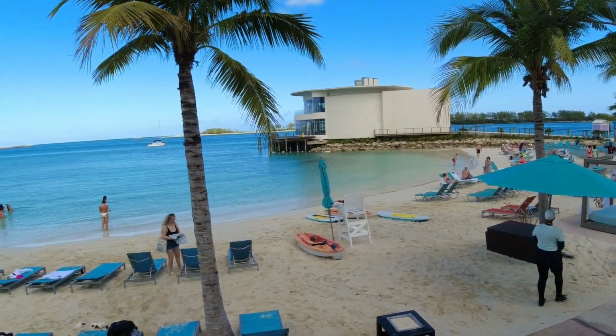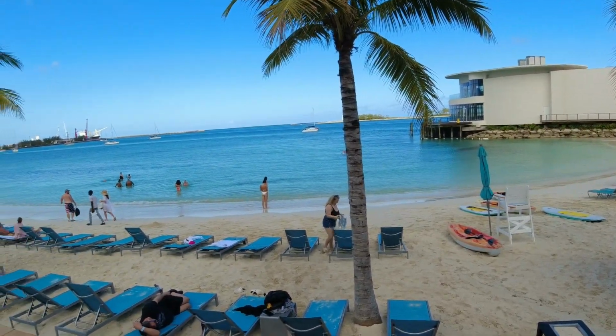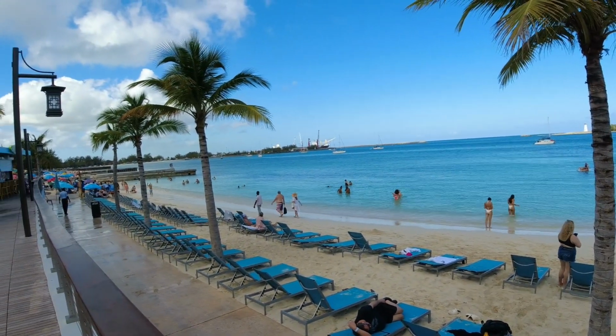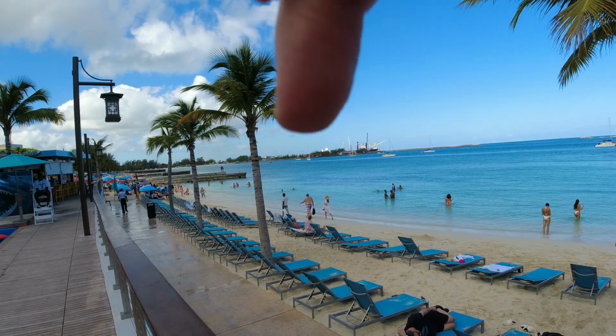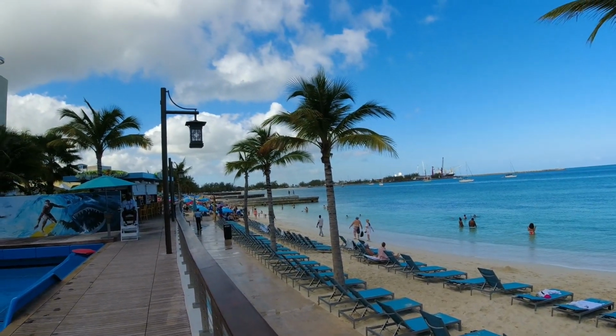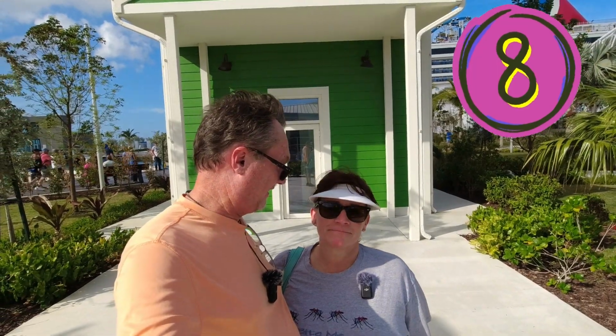So this is the Margaritaville Beach. But if you look over there to the left, where that pier is, right about there, that is where Junkanoo Beach starts.